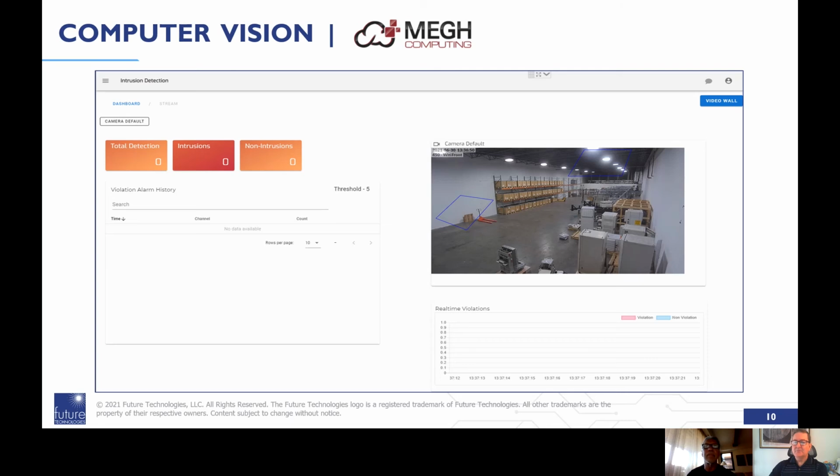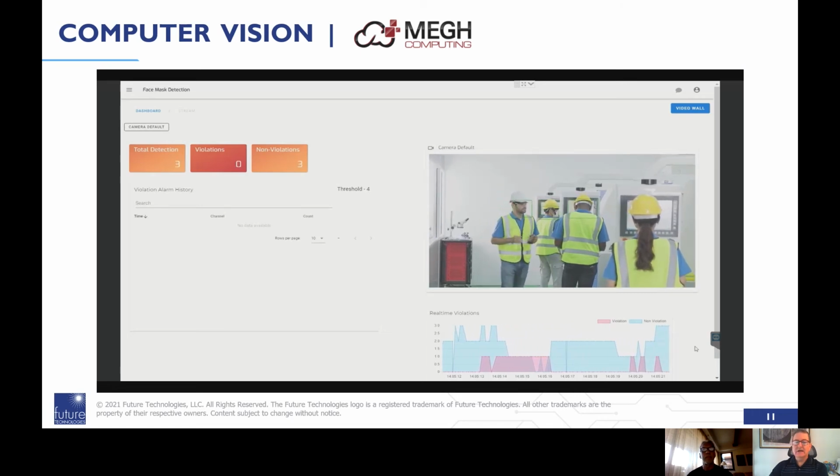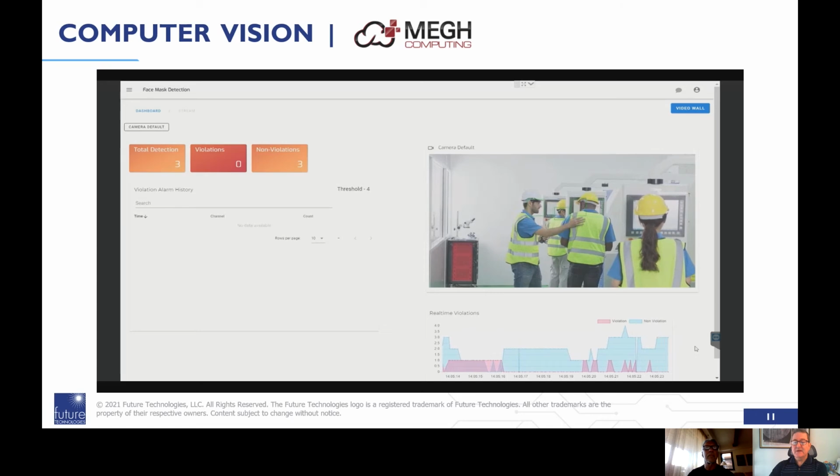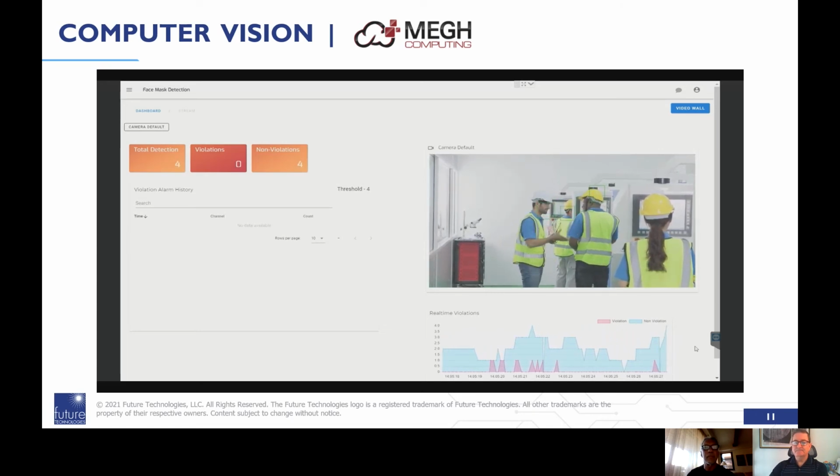FutureTech is partnered with Meg Computing to leverage their video analytics platform. The platform provides several out-of-the-box solutions for monitoring things like personal protective equipment, here in this video, intrusion detection, space occupancy, and collision detection, just to name a few. The platform can run in the cloud, on the edge, or in a hybrid model, and can scale to meet the most demanding scenarios.